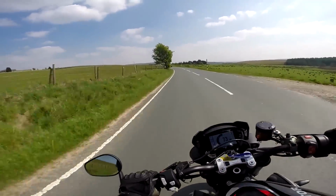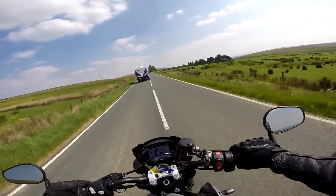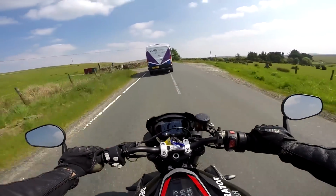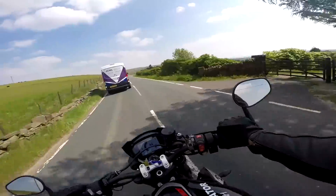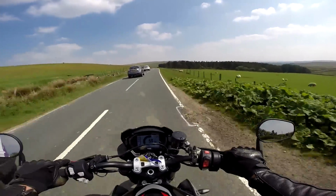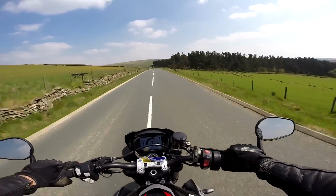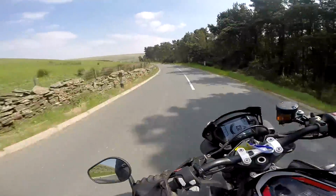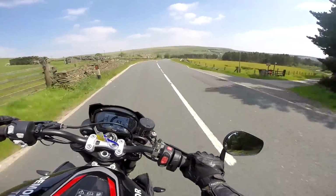Oh, I need to get past this lot because there's some nice corners coming up. Oh, they're going to mess me up in these corners. People doing 30 miles an hour in a 60 zone, it's very, very annoying. But the RS gets rid of them, no problem. Oh, this is absolutely fantastic. I'm really liking this.